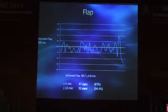Based on this, we saw that the achieved flap thickness was very tight. The intended flap thickness is 100 microns for all these patients. You can see that the variation of plus minus 5 microns is very good in most of the eyes. In some eyes, we had a larger variation. These included some eyes with suction loss. I think 3 eyes had suction loss, where the reflection could not be very well identified. So maybe this is an error of measurement.